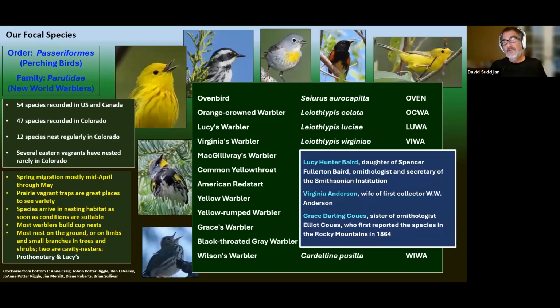And, you know, we have several of these that are named after people. And interestingly, 3 of them after females. And so that's kind of cool. And I think they're really pretty names, although I guess they're destined to be changed. But I put up here the people that those warblers were named after. So Lucy Hunter Baird, Virginia Anderson, and Grace Darling Coues. Now, I've got to say, if we have to nix Lucy, Virginia, and Grace, I want to go with Darling for the warbler. So I'm going to nominate that Grace's warbler be renamed to Darling Warbler. How about that?